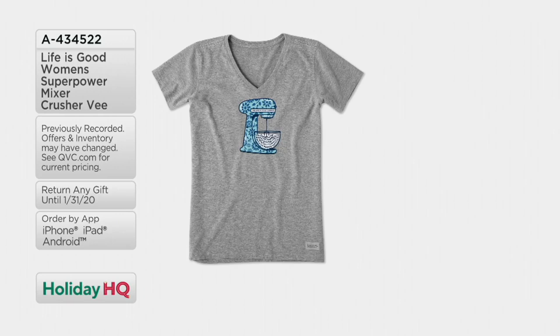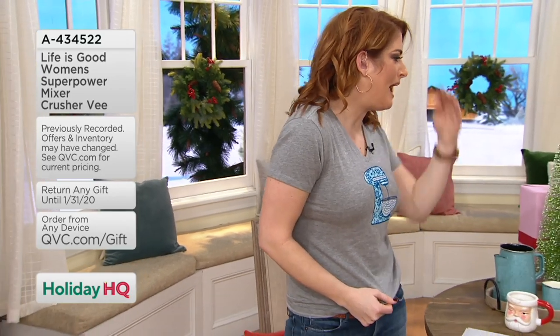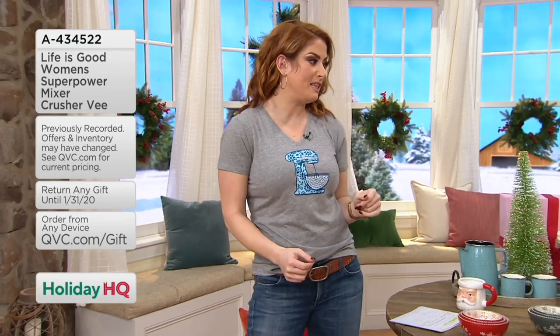So this is really great. It's a classic fit, barely skimming the body. And as far as comfort goes, Life is Good has that great quality in their fabric. It's 70% cotton, 30% polyester, and machine wash, tumble dry. Color choice here: Heather Gray. I have to tell you, this is like that favorite t-shirt that you've had for a bajillion years and washed 15,000 times.